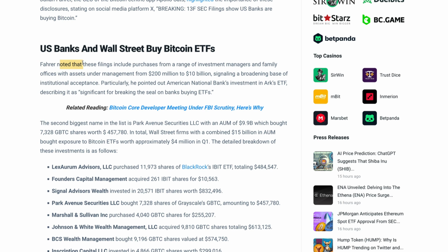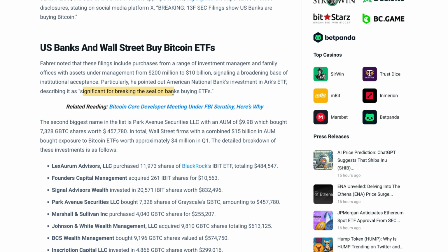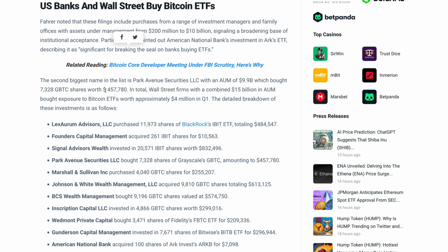Farr noted that these filings included purchases from a range of investment managers and family offices with assets under management of $200 million to $10 billion. So these guys mean business, signaling a broader base of institutional acceptance. Particularly, he pointed out the American National Bank investment in ARK's ETF, describing it as significant for breaking the seal on banks buying ETFs. The second biggest name, guys, is Park Avenue Securities. They have $9.9 billion AUM.